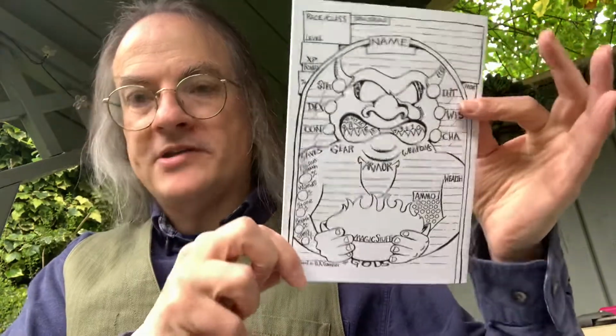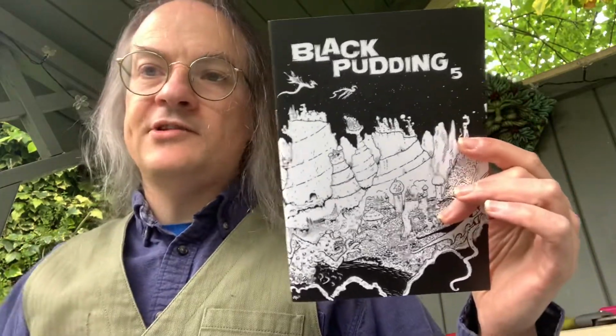And then last of all, of course, on the back page, you've got the character sheet. So that's Black Pudding number 5, and there are 6 issues altogether, reviewed 1 to 4, and I've been meaning to review the final 2 issues to date as well, which I will continue to do in the next fanzine focus strand.